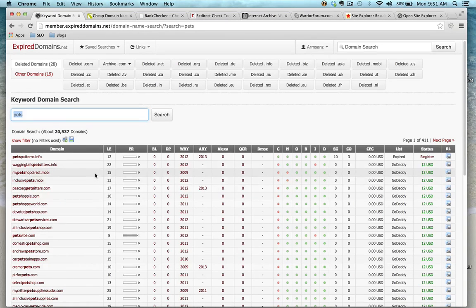So what I like to do is a little bit of out-of-the-box thinking. When I do my keyword research here, or when I search for a domain with a specific keyword, I actually type in things that I know for sure may have been legit businesses, or things that don't really have SEO behind them.